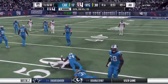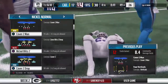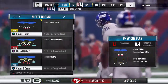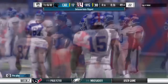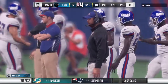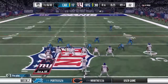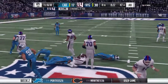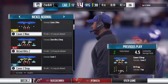That's complete. And he'll be taken down, but not before he gets into enemy territory. 12 yards there as they move the chains. So here we go, 1st and 10 now. They'll run it now out of the gun. And he's going to be stopped up at about the 47-yard line. Give him a couple on the carry there.